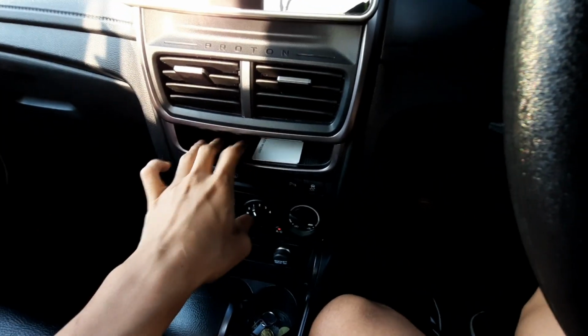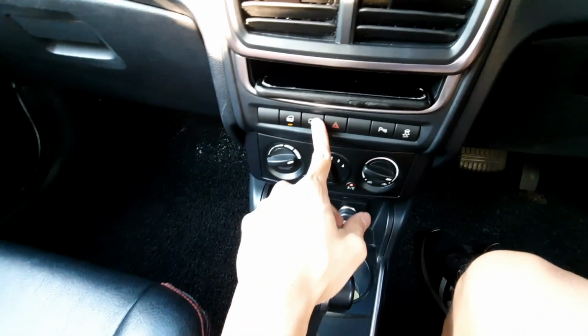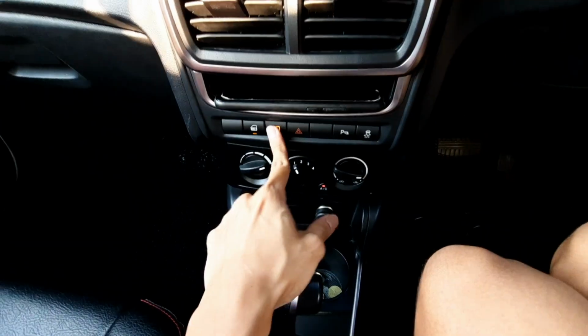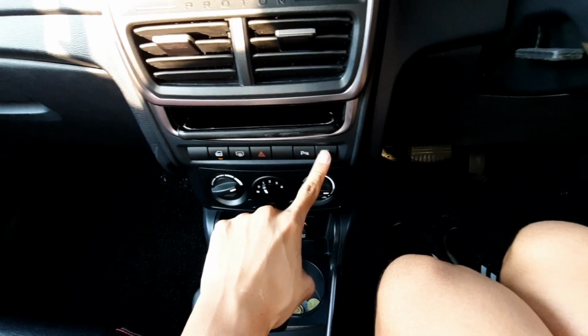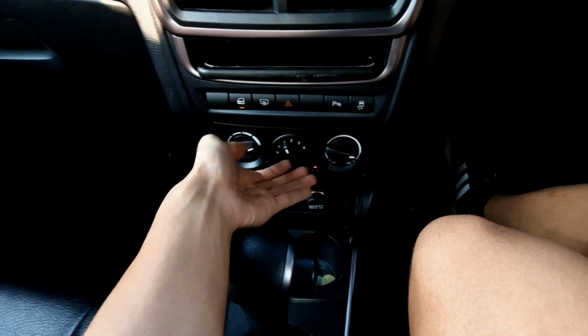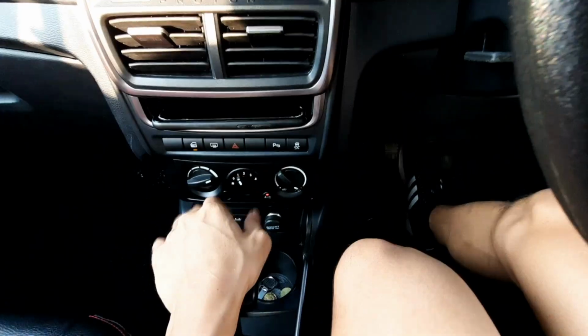And here's your slot. You can slot your phones right here, and it's finished in a rubberized material so your phone won't wobble around. And you get your rear defrost, your hazard light switch, your front parking sensors, and your traction control off. Here's your air conditioning panel. It's a manual air conditioning, but it's totally fine for me.